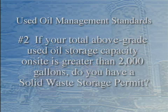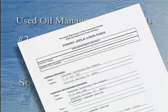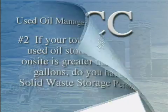For vehicle service facilities with storage capacity greater than 2,000 gallons, including all tanks, drums, and other containers, a solid waste storage permit is required. The DEQ can send you a permit application form.